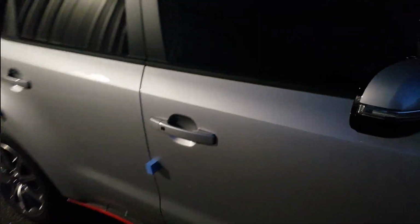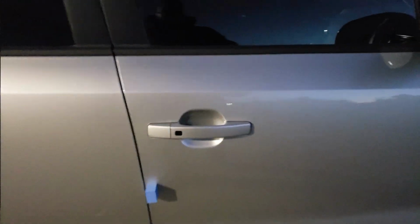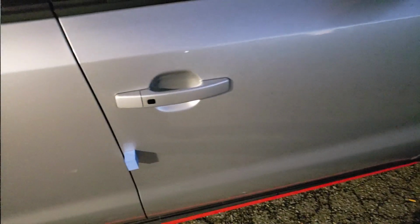Zoom in for me. But this little button right here is on the driver's side and also on the passenger side. What that little button does is that you never have to take this key out of your pocket. This also is a push button start. So you never have to take the key out of your pocket. You just press it once and that unlocks the car. And since I have the key in my pocket, on my person, I can only lock and unlock it from my side.